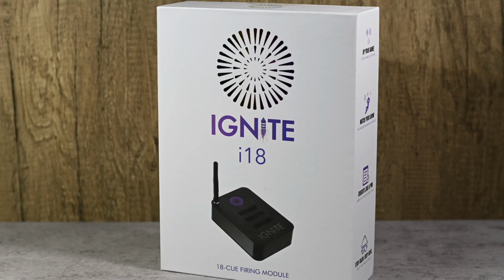So I looked at it a little deeper than I originally was going to, and I've exchanged quite a few emails with Scott at Ignite. More on that as we go along. And Scott, if you are watching this, thank you so much for your patience. I know that I've bombarded you a bit over the past couple of weeks.